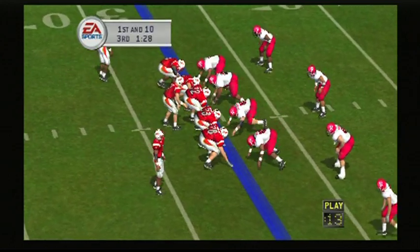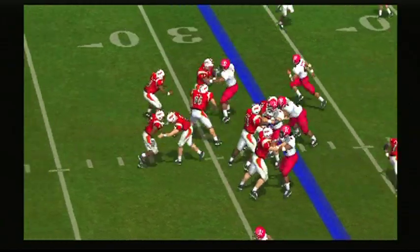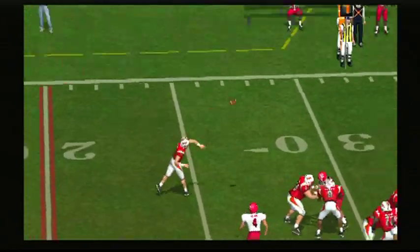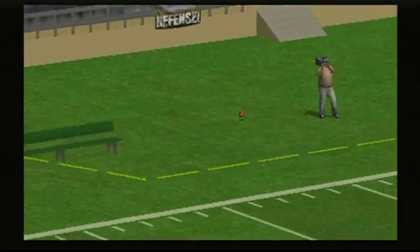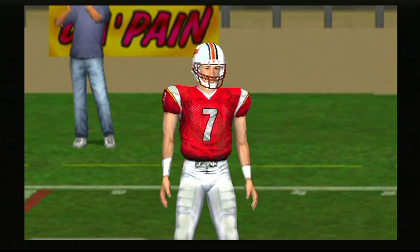Rutgers comes out in a 4-3. Number 7 fakes a handoff. Gives a little pump fake. He goes downtown. The pass is incomplete. Williams, the intended receiver on the play.